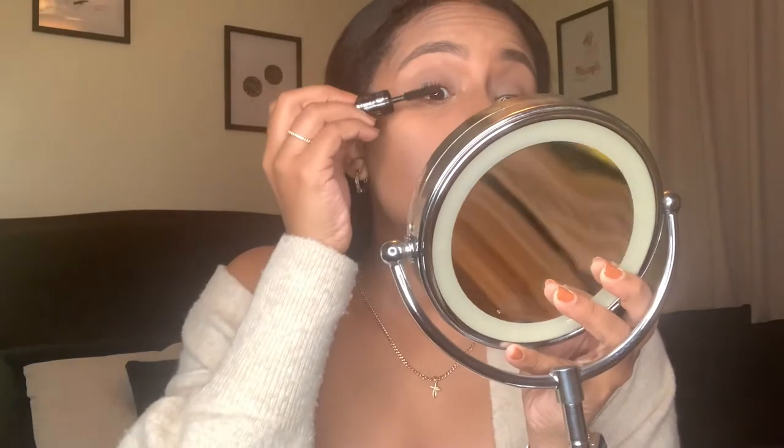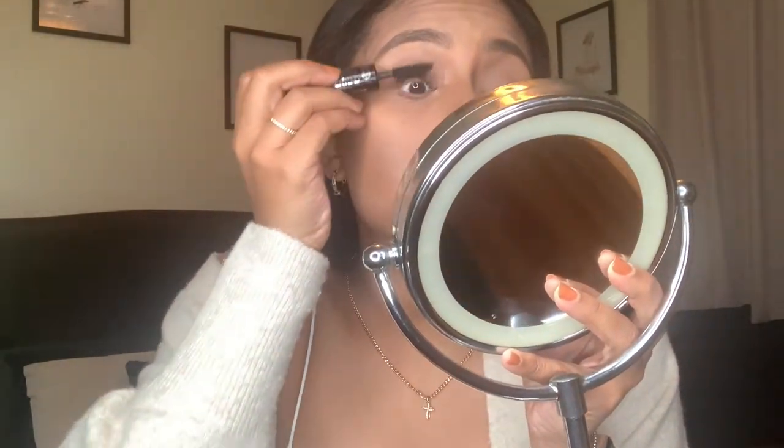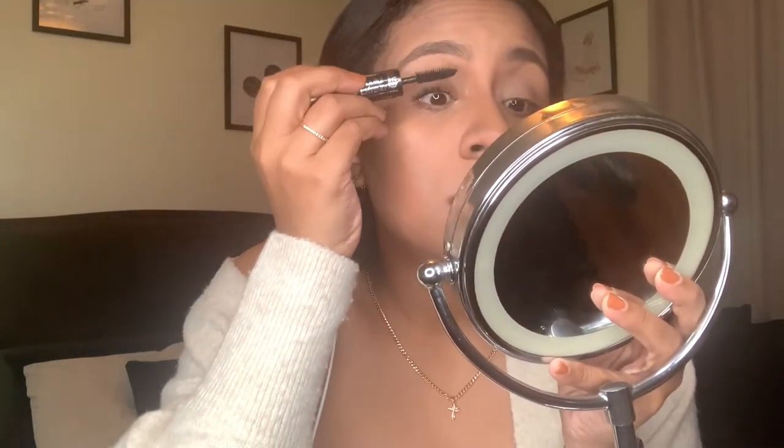Now I'm going in with my Double Extend. I'm gonna just use step one, and this is where you see the illusion of false lashes come in. Look at that. I only apply this to my top lashes alone, and depending on my mood, I just put as many coats as I like. And you can actually see the difference. This is just with one coat of the Double Extend compared to the Clinique.